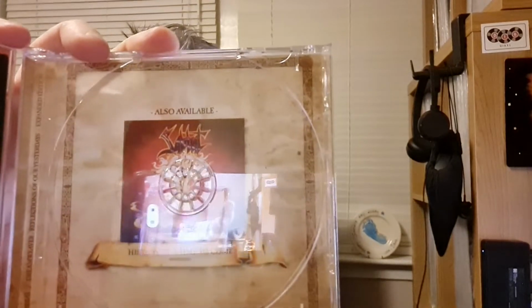Very young Andy Sneap on there as well. More famous for being behind the desk now rather than being in front of it, although he is part of the Judas Priest touring band. But yeah, killer stuff. That is the album I will be looking out for next. History of Time to Come.